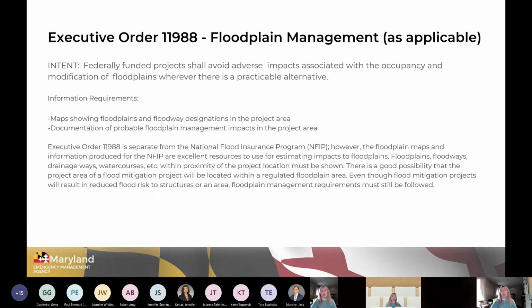Executive Order 11988, floodplain management, again, as applicable. The intent is that federally funded projects shall avoid adverse impacts associated with the occupancy and modification of floodplains whenever there is a practicable alternative. Again, information required: maps showing floodplains and floodway designations in the project area. We provided some links for you to find that information, and documentation of probable floodplain management impacts in the project area.